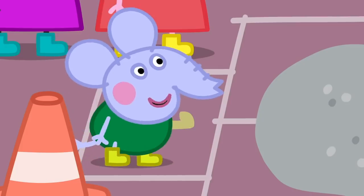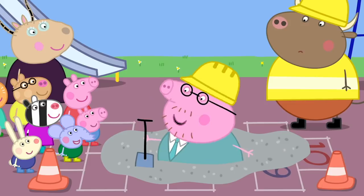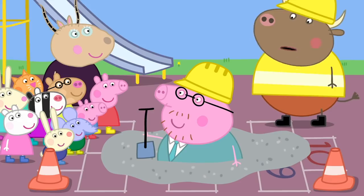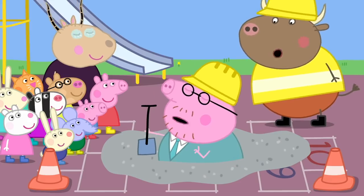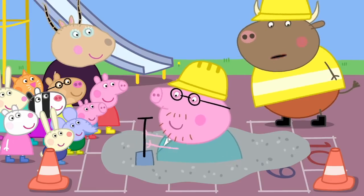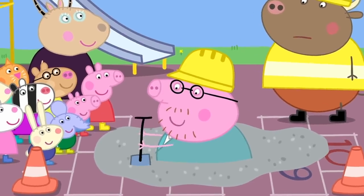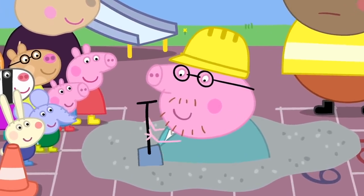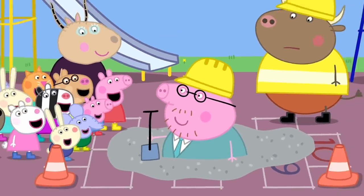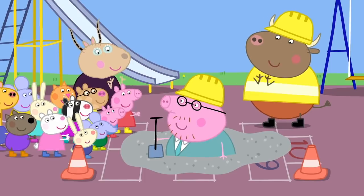The concrete will go hard. Exactly. It will set as hard as rock. Daddy Pig, I think you should step out of there before... I'll be with you in a moment, Mr. Bull. I'm just talking to the children. Yes, but... You see, the concrete is soft. Still soft. And now... hard. Wow. All thanks to a bit of simple science.